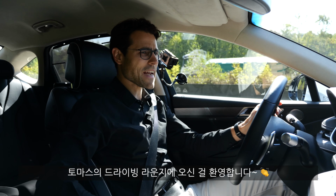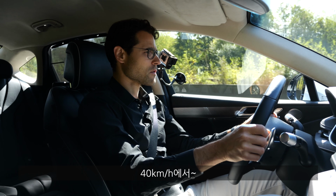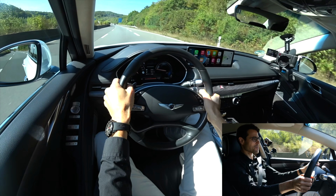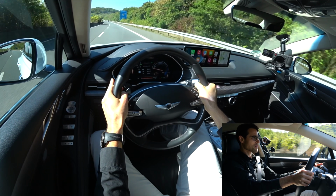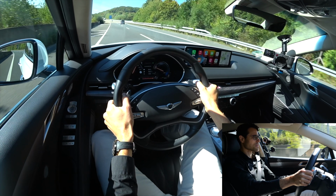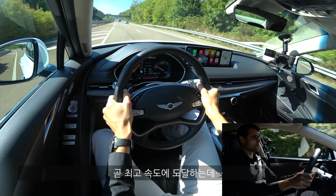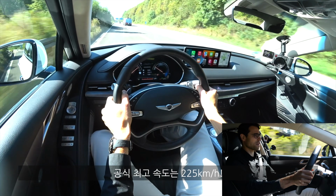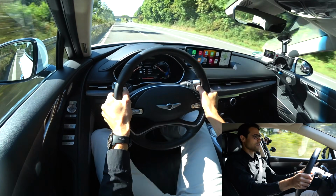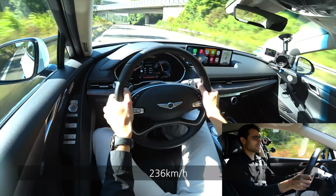Thomas's driving lounge with the G80 EV. We'll put it to the sports mode and accelerate from around 40 kilometers an hour to, let's see, let's go. 100, 150, 200 kilometers an hour, 125 miles an hour, and soon reaching the top speed, officially 225 kilometers, like 140 miles, and we can go a little bit further. 230, 235, 236. Wow.